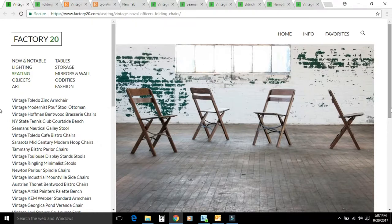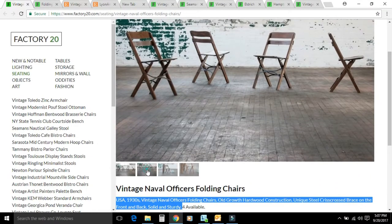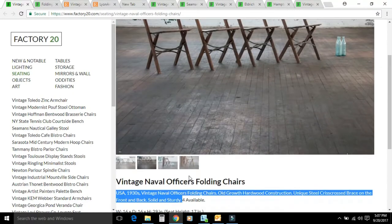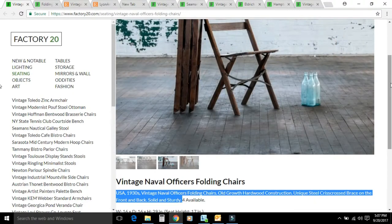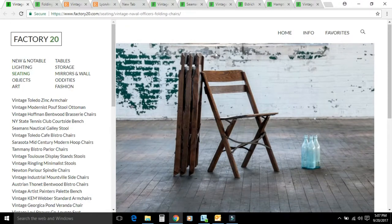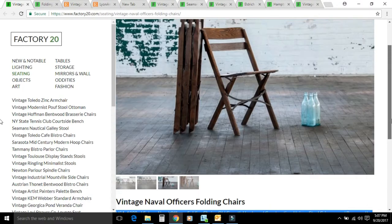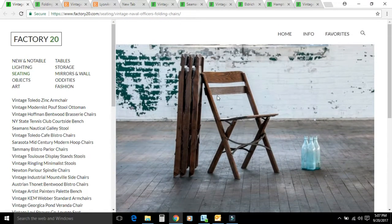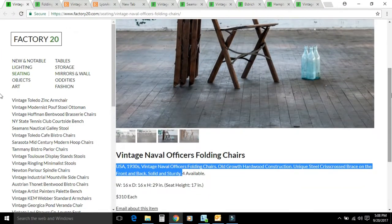It looks kind of random, but then he sets them up and he always throws in little things like the bottles in here, or does different things, has this chippy paint background, sometimes just an all white background, very industrial setting. In this case, this is a vintage folding chair, right? That's what I would have called it. But he takes it a step further and says vintage naval officer's folding chair.